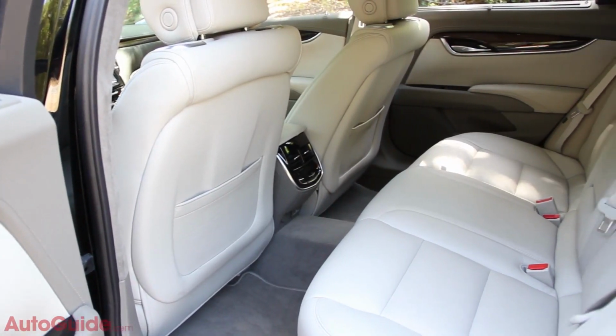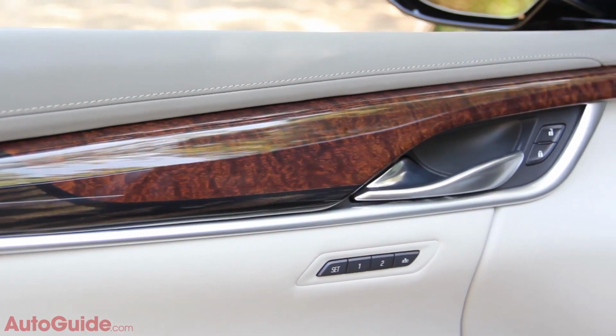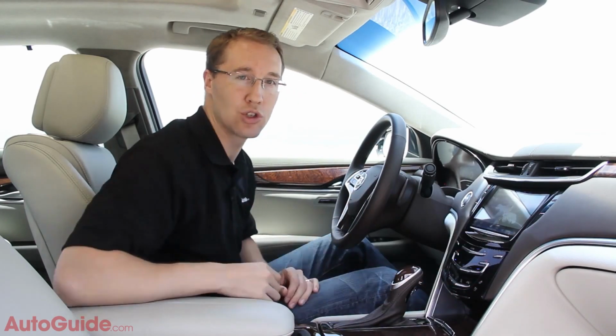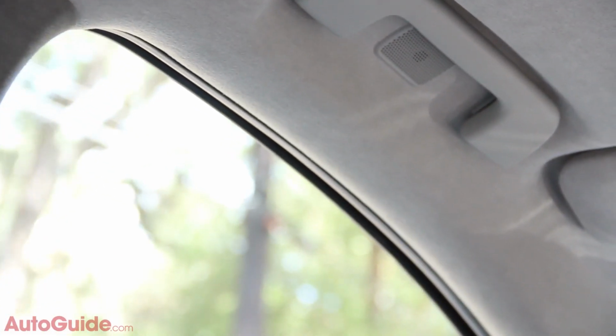In terms of other beautiful surfaces in here, you've got some nice wood stuff I actually don't hate, a first for a modern era GM product. There's this nice piano black accenting, modern brushed aluminum trim, and even a really sexy Alcantara headliner that runs over the whole car. Turn on the car and you'll be shocked.